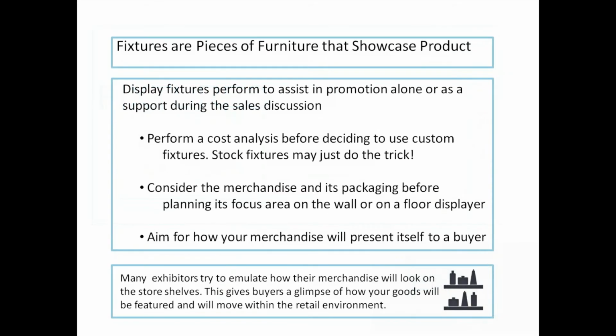The fixtures are like the furniture in your booth that showcases the product. Display fixtures perform and assist in promoting alone or as a supporting element during the sales discussion. You can perform a cost analysis before deciding to use custom fixtures. Stock fixtures may just do the trick. If you're a new exhibitor to our show, I'm not so sure I would say to go out and get some custom fixtures when you can just maybe get something on stock.